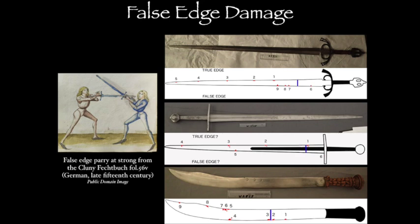And this matches up quite nicely to false edge techniques as they are described in the treatises, both in defensive situations and in offensive situations. And more interestingly, this damage shows up across the full range of statuses within these weapons. They show up in very, very elaborate high status weapons, but also in more munitions grade common weapons as well.